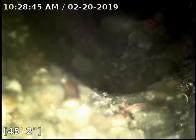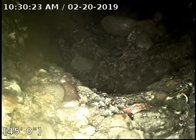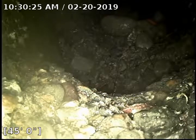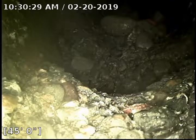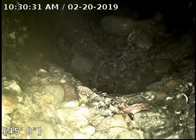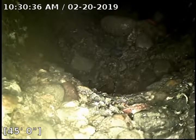I don't know what's going on here, separation or whatnot. We're gonna go ahead and step away and mark this point. Okay, so we've located this point approximately two feet off the face of the curb, 7 feet 7 inches deep. It's heading out to Southeast 89th.